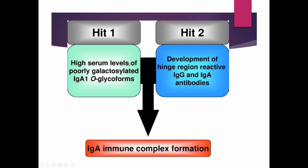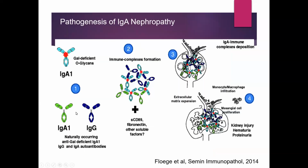Hit number one, high serum levels of these poorly galactosylated IgA glycoforms. Hit number two, development of hinge region reactive IgG and IgA antibodies that cause our IgA immune complex formation. So what happens is, and I'll walk you through this as well, we have our poorly galactosylated IgA isoform with the red star. We have our naturally occurring IgA and IgG antibodies that detect this abnormality and attach to it, causing an immune complex to form.